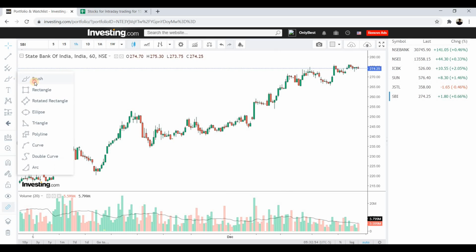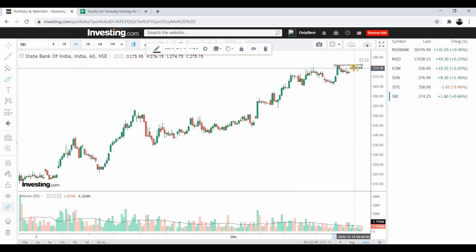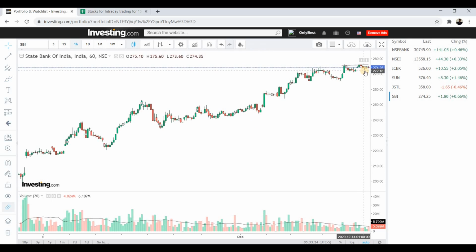So here I have found a breakout region. The level is above 276. First of all, when you are trying to trade a breakout, as we are going to trade a bullish breakout, we have to make sure that the support level is strong enough. Here you can see multiple long wick candles on the support level, which is around the level of 272.